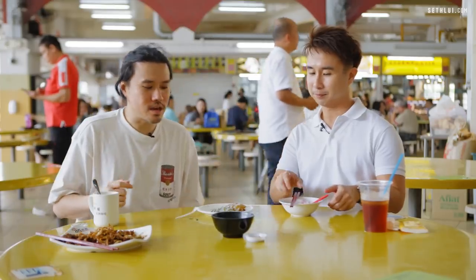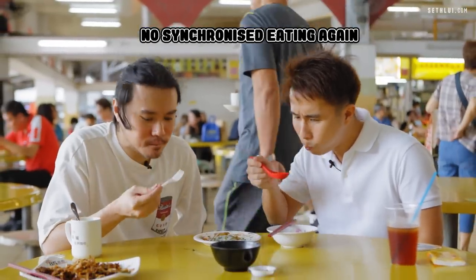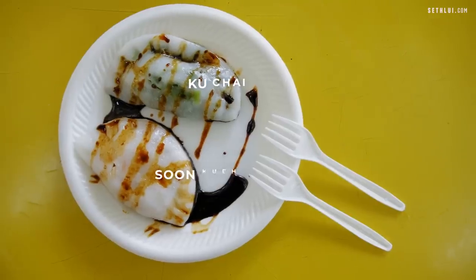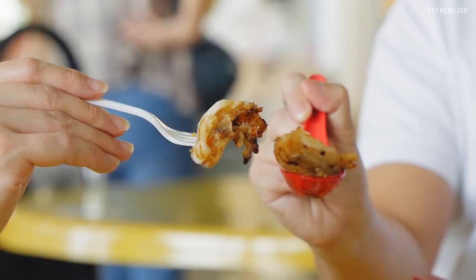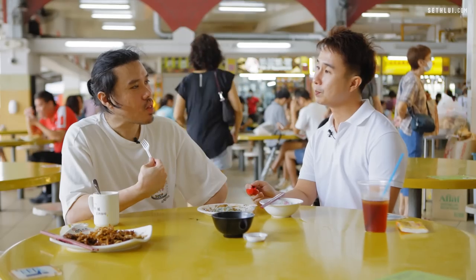So here we have the Fatt Sung Kueh. Actually, honestly, before I put it in my mouth, I saw that the skin was slightly too thick. But actually, when you put it in your mouth, it's very soft and it's quite good. When you try to cut it, it's a bit hard lah. But when you put it in, it's surprisingly quite soft.